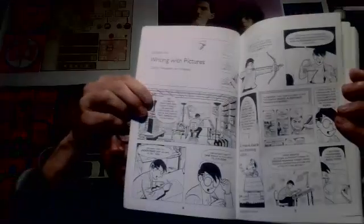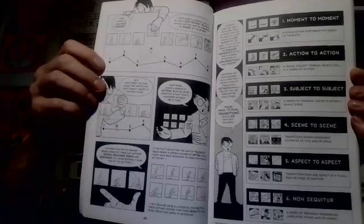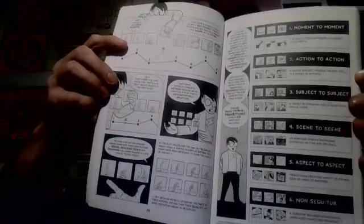There's a lot more involved in this. Like, yeah, the next one is working with pictures, and again, recapping some of the stuff he did before with moment to moment, action to action, subject to subject, scene to scene, aspect to aspect, and non sequitur. Just to give you some pointers on how sometimes you can take away a panel or streamline your panels so that they still make sense without giving you too much to do, and other stuff like that. So continue.